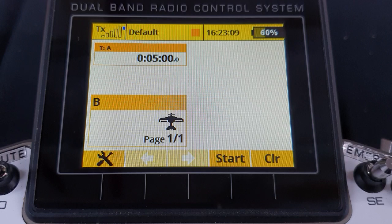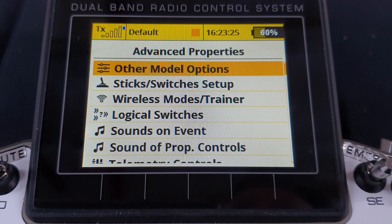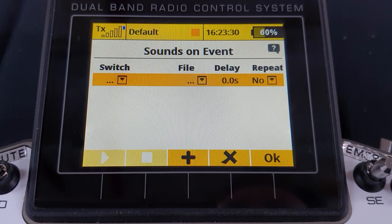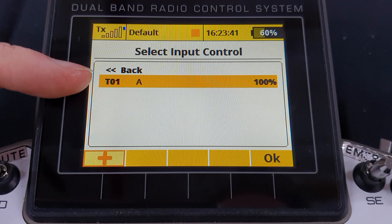Right, now think about it. 5 minutes is 5 times 60 is 300 seconds. Now that's sort of important. That calculation's got to be done in seconds. So let's go into advanced properties. Sounds on event. Press the plus button. Switch. The switch is going to be a timer. So press the plus button here. Come to the bottom. Timers. The only timer we've got is timer 01, which we named A.